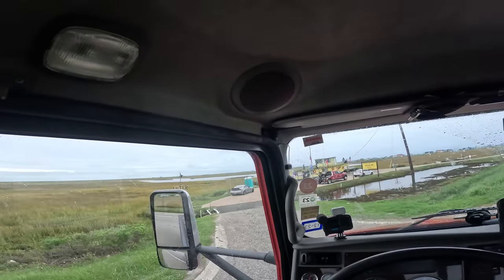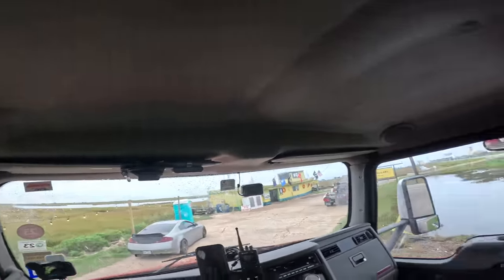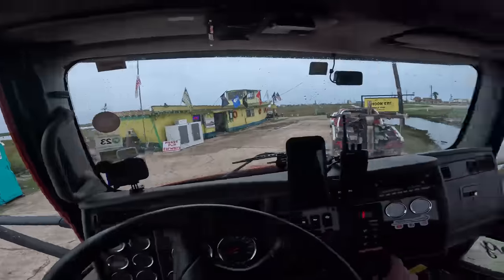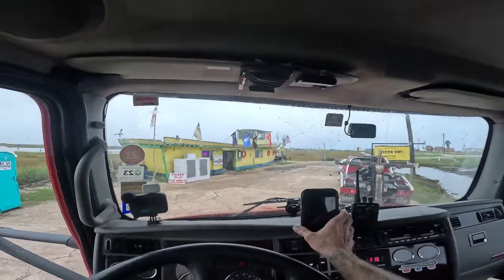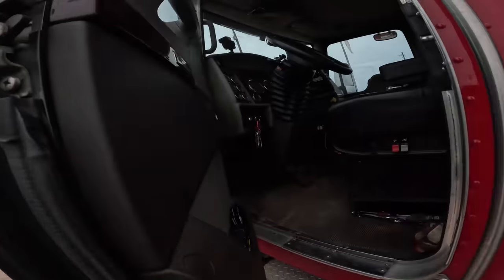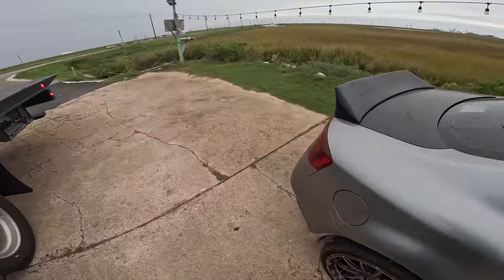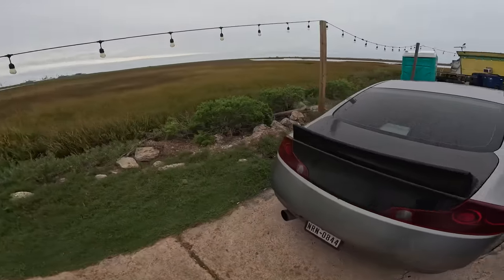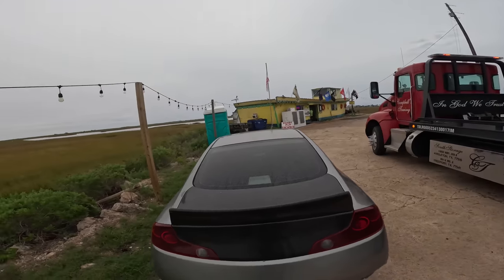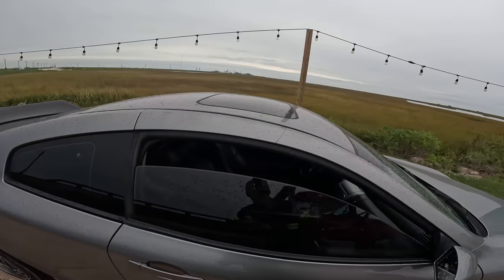Let's come in here and figure out what we've got. The windows are left down. Automatic in park. I think they just left the beach, judging by all the sand. Got a real steep angle here. No keys.